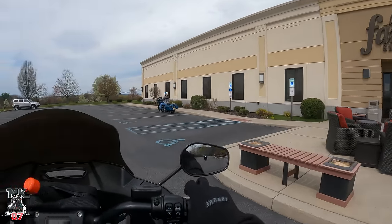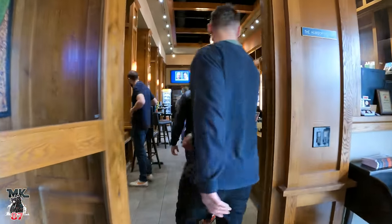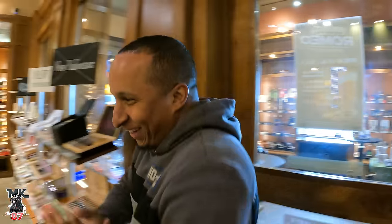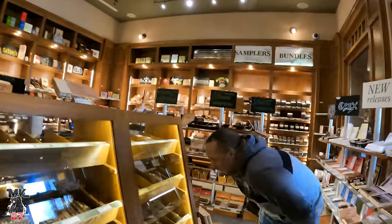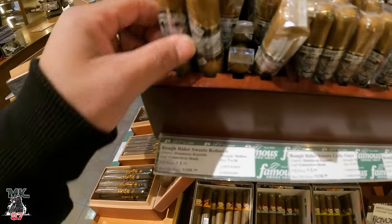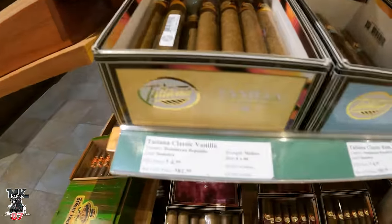Famous smoke shop, 1939. Is this your happy place? Yes. Damn, it smells beautiful in here, man. Yes, sir. Oh my God, it smells like VR. Exactly. It smells like a million dollars in here. There's a lot of cigars in here. A lot. Look at that. Country, Dominican Republic. I gotta smoke a cigar from my country. These are all from DR. DR makes a lot of cigars, man.